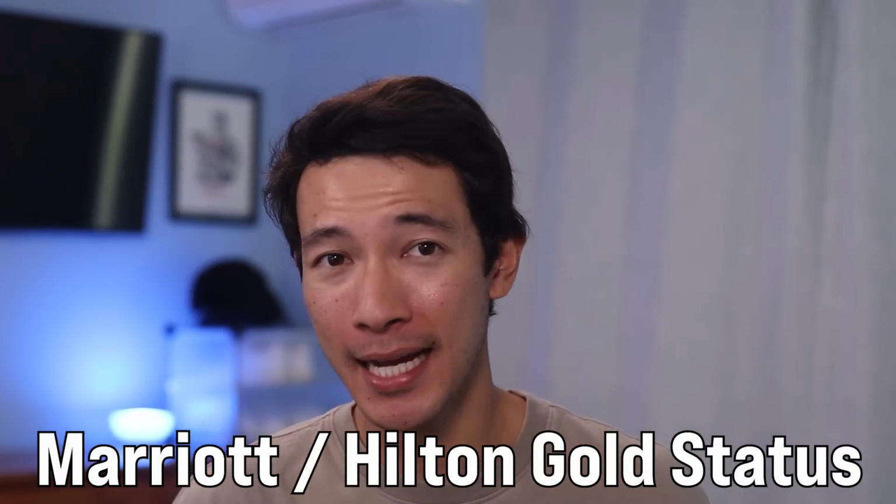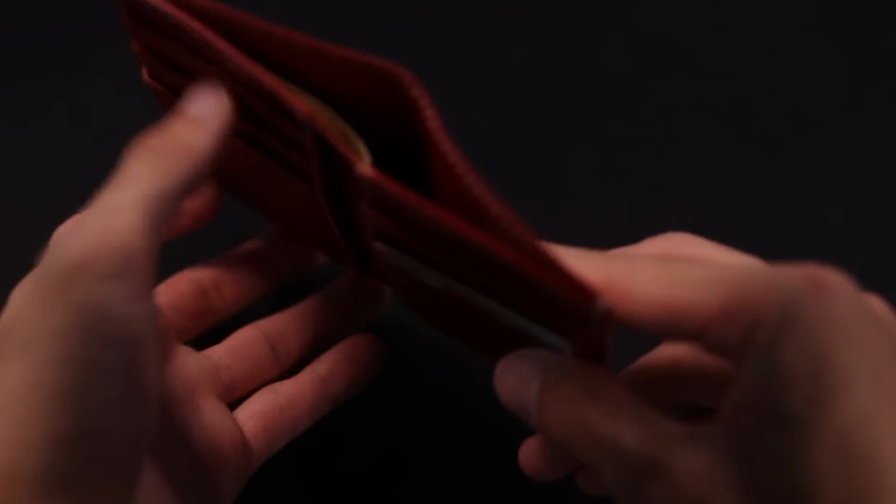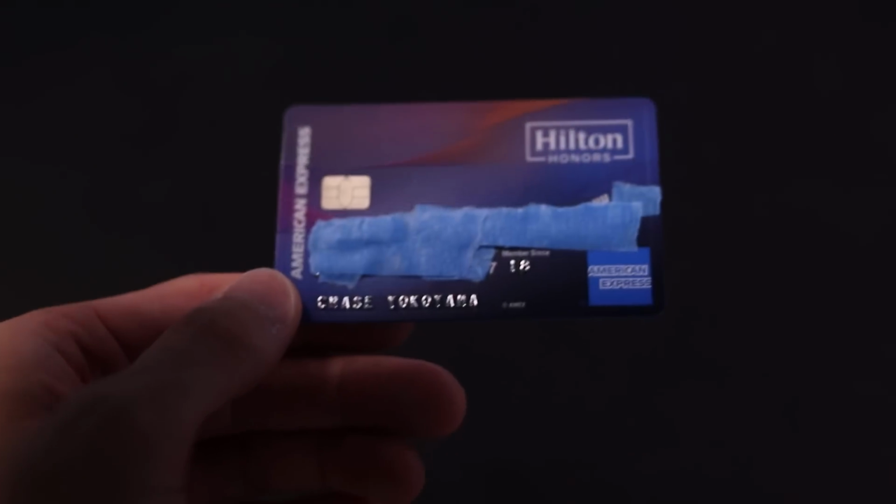The Amex Platinum card also gives you Marriott and Hilton Gold status, but I actually don't have to use that benefit too much anymore. That's because the last credit card in my wallet is actually my newest pickup, which is the Amex Hilton Aspire credit card. My first impression of this credit card was, holy crap, it feels like Kim Kardashian. No offense, but I don't mean that in a good way.